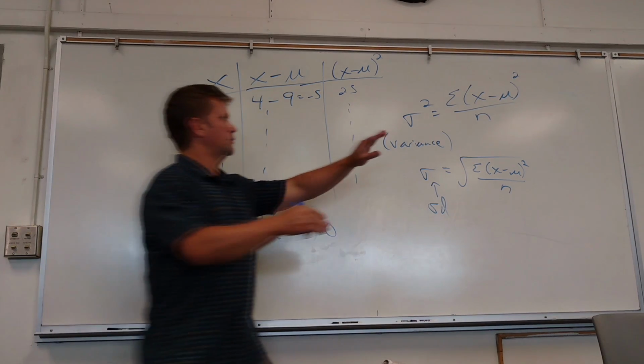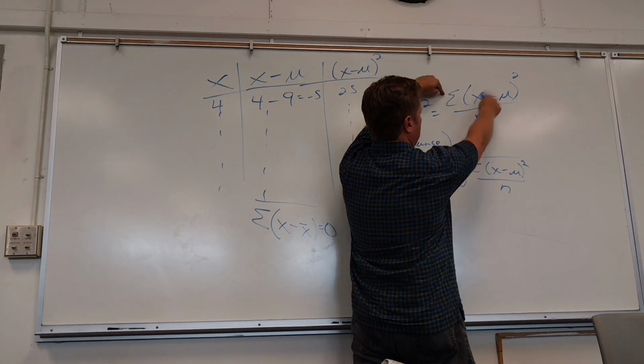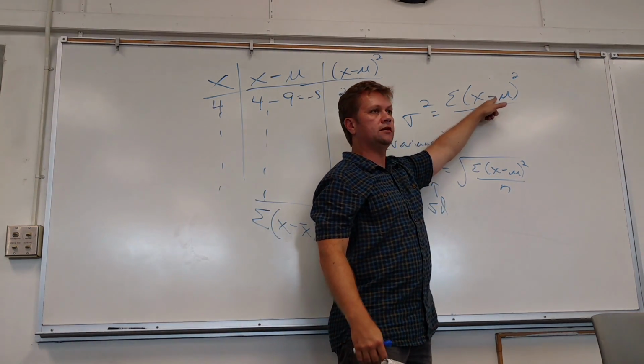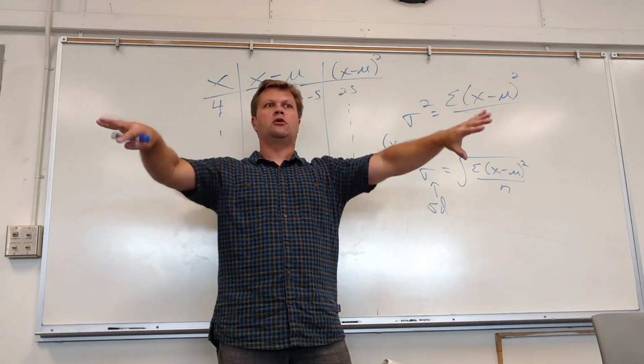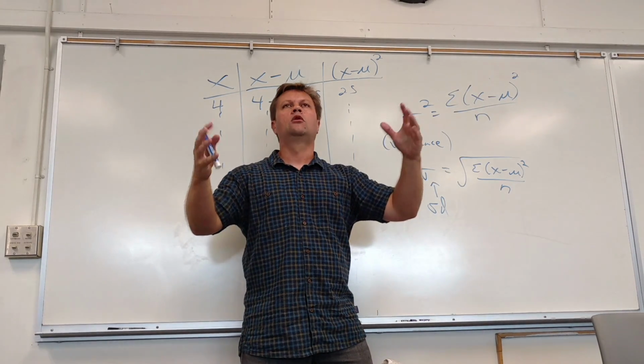What I desperately hope some of you see is, if I do this to something, add them up, divide by how many, that's the average of that. So that's the average squared distance, and then I take the square root. So this is a measure of how far the data points get away from the middle on average. That is the spread. That just makes so much sense.